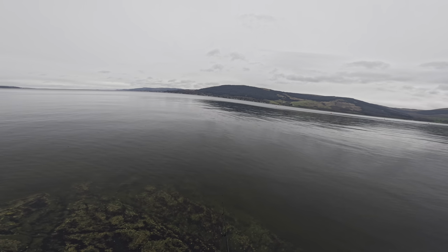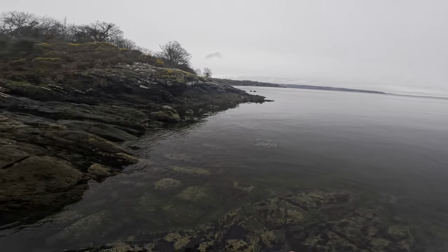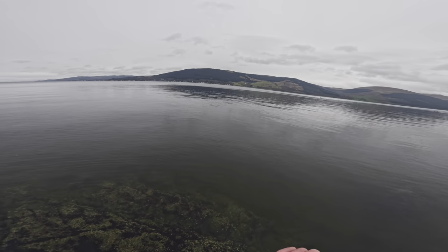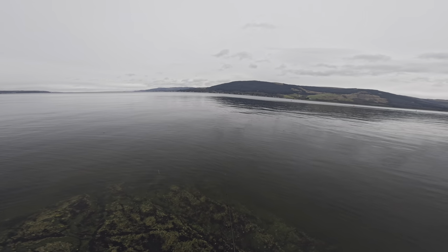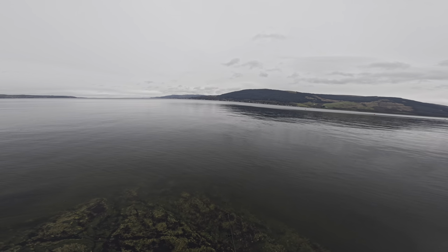I've just decided to use the lures today again, instead of the fly, because obviously fishing from a rock mark like this here is terrible for trying to get back cast on the fly. So the Savage Gear Seeker it is. I think the high tide's at about 6 p.m. so we've still got a few hours till then.